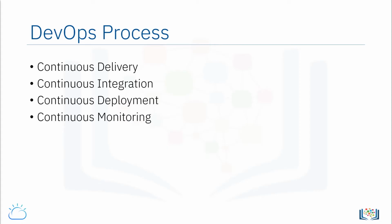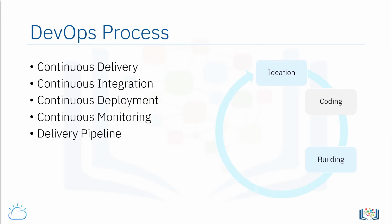Continuous monitoring, with tools that help developers understand the performance and availability of their applications even before they are deployed to production. Delivery pipeline, which is an automated sequence of steps that involves the stages of ideation, coding, building, deploying, managing, and continuous improvement, which loops back to the ideation phase in the delivery pipeline.